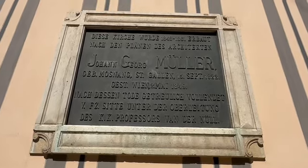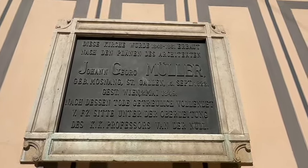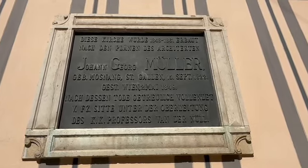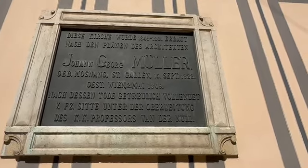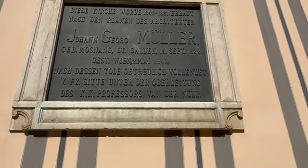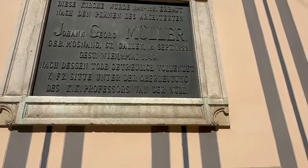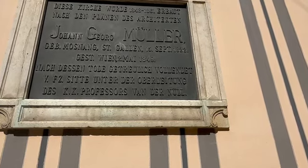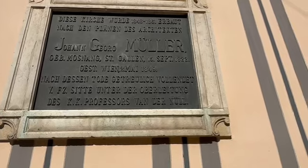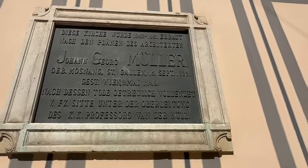Diese Kirche verde, 1848 to 1861, erbaut nach den Plänen des Architekten Johann Georg Müller, St. Gallen, September 15th, 1822, Wien, Mai 1849. Nach dessen Tod vollendet, wie sie ist, unter der Oberleitung des K.K. Professors van der Nüll. Pardon if my German sounds off. I don't even know what I just read, but yeah, interesting.